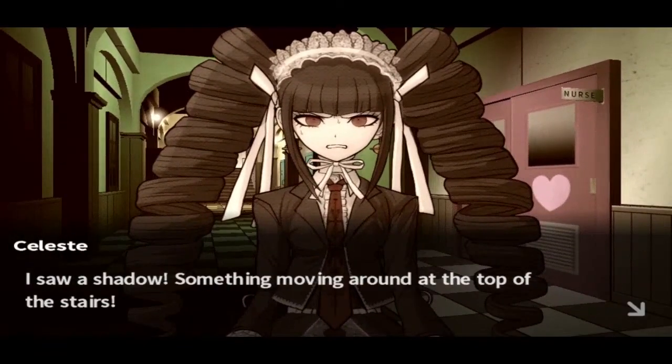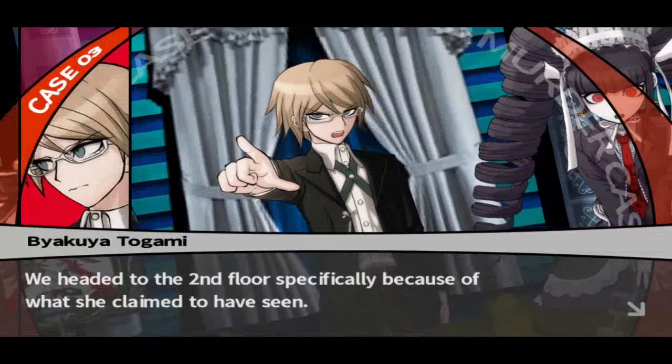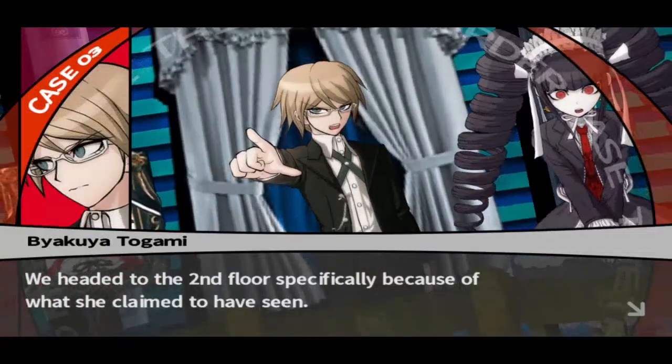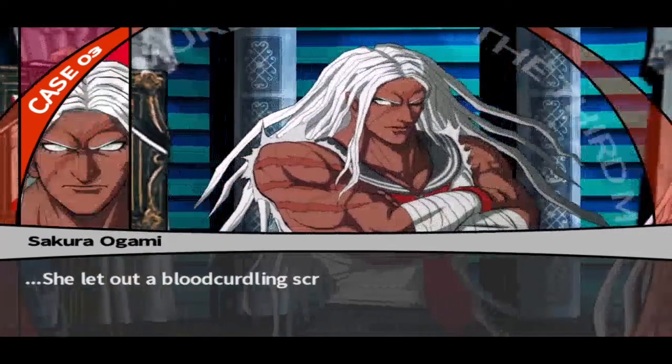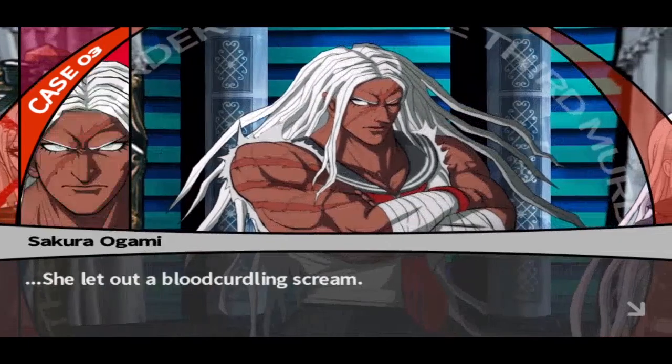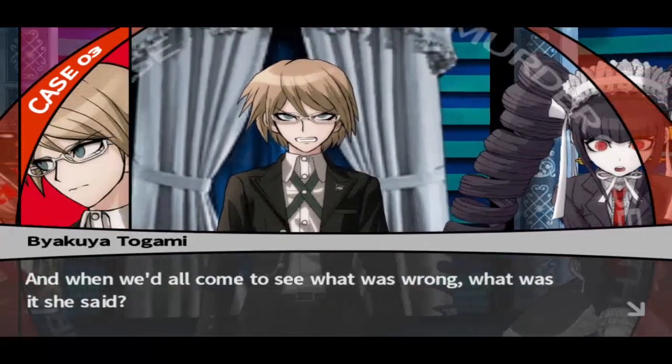I saw a shadow. Something moving around at the top of the stairs. We headed to the second floor specifically because of what she claimed to have seen. Next, to draw us all to the physics lab up on the third floor, she let out a blood-curdling scream. And when we'd all come to see what was wrong, what was it she said?